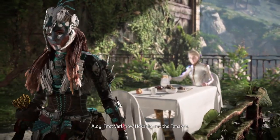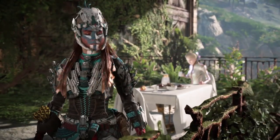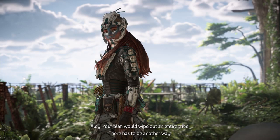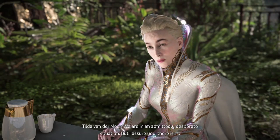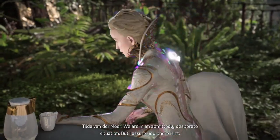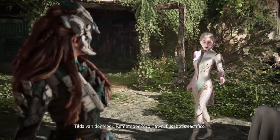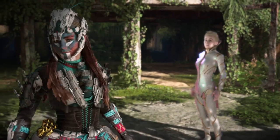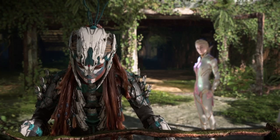What's the plan? First Varl. Now Hikaru and the Tanakh. Your plan would wipe out an entire tribe. There has to be another way. We are in an admittedly desperate situation, but I assure you there isn't. Desperate. Remember Zero Dawn. Elizabeth's sacrifice. Sometimes many have to die for a new world to grow. If it looks impossible, look deeper.